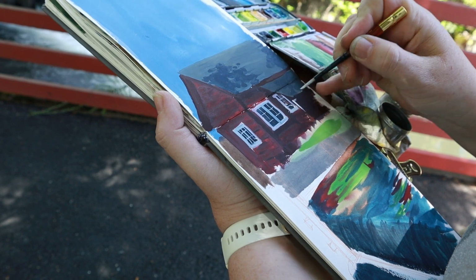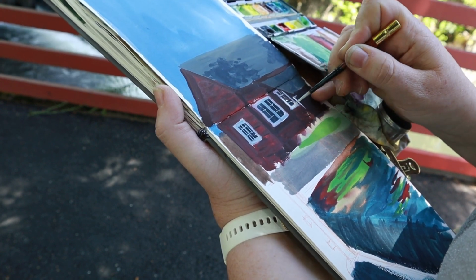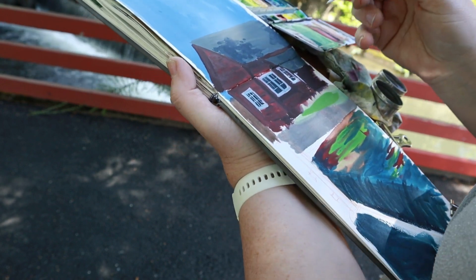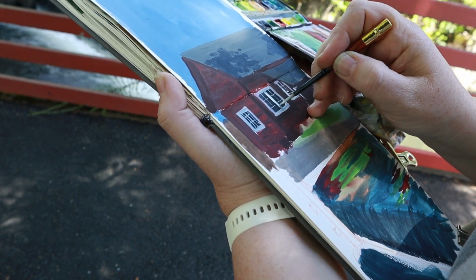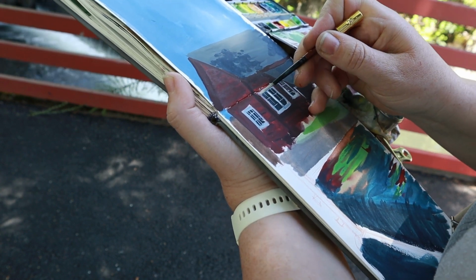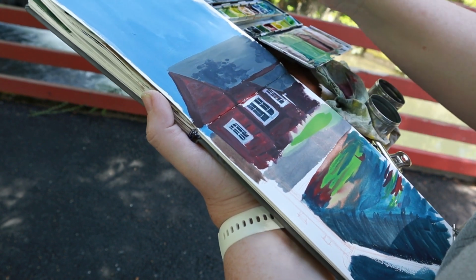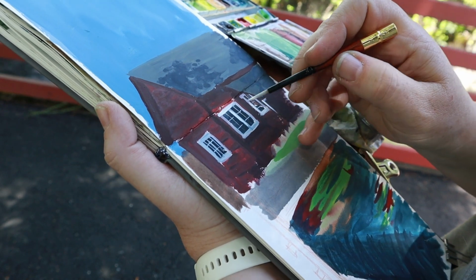Here's some of my pure white, where I want the sun hitting the frame. I like to rest my pinky on my paper where the paper's dry to help guide my finger when I do these little detailed line work.